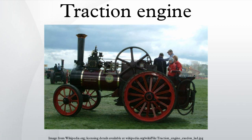Relatives of the traction engine. A number of other steam-powered vehicles share design features with the traction engine, usually because the same technology was reused in a new application. Portable engine.